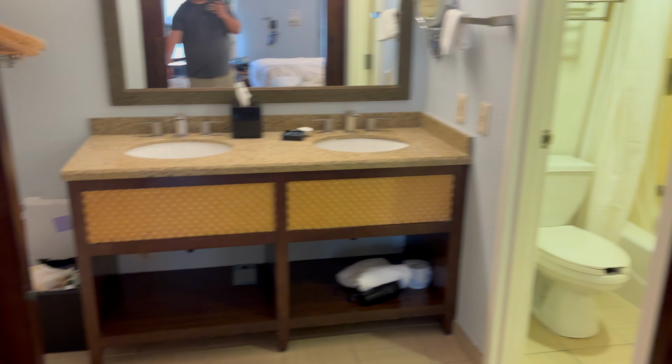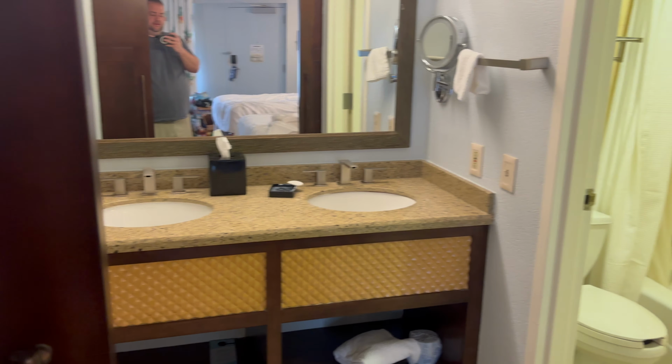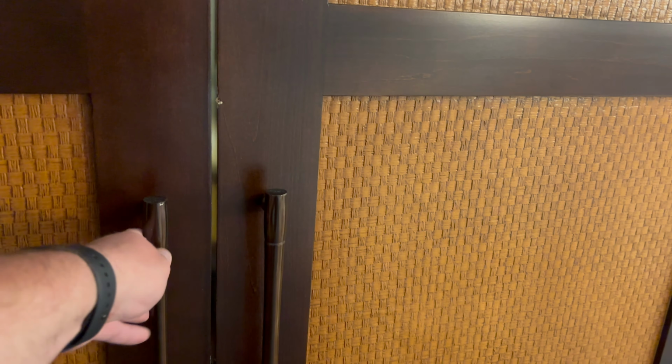You have dual sliding doors to separate the bathroom from the bedroom. I do all the way closed here.